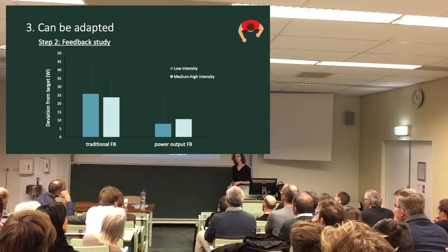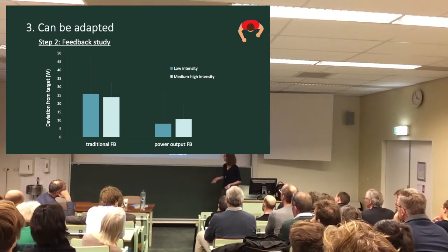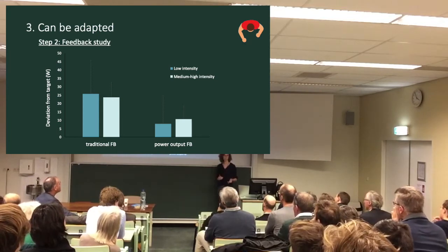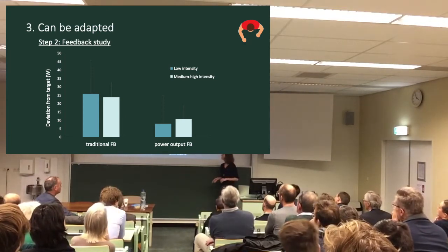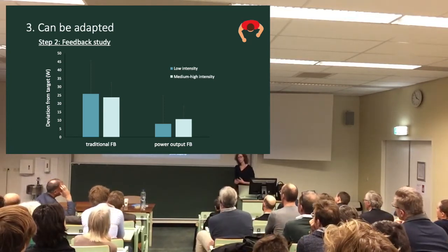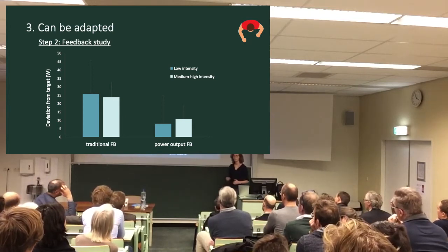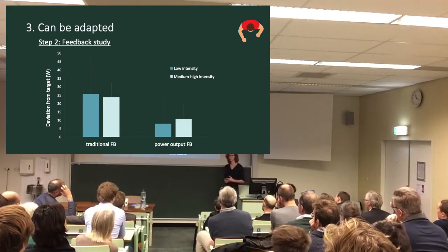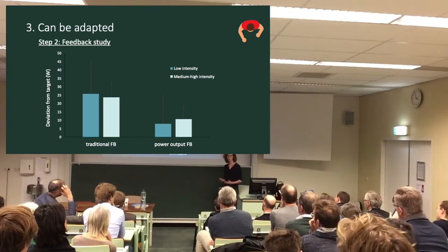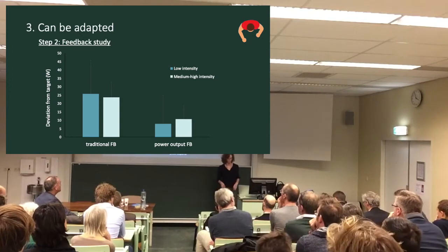And what we found is that when the rowers did not receive power output feedback, so only the traditional feedback, the deviation from the target training intensity was almost 25 watts. But if we provided rowers with power output feedback, we saw that this deviation decreased to 10 watts, or 8 or 9 actually. So that means that rowers are way better at complying with power output targets and thus training intensities when they receive feedback on power output compared to different feedback variables.